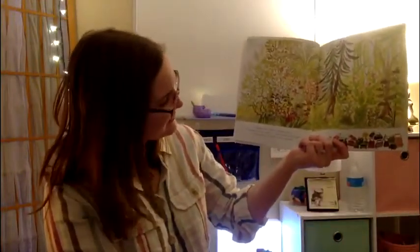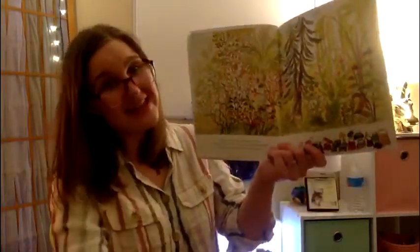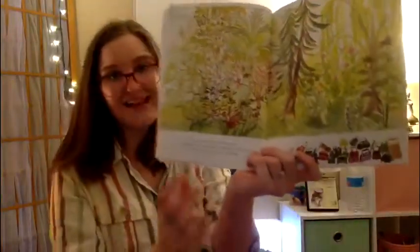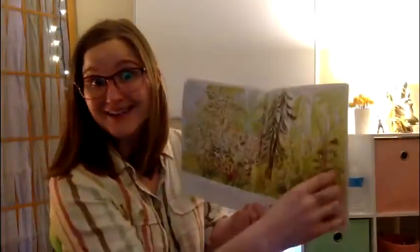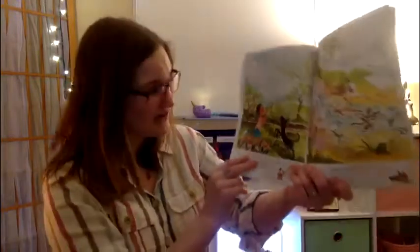Seeds often travel to faraway places. If seeds did not travel, too many plants would grow in one place. It would be very crowded. And look here, the illustrator actually uses these different suitcases instead of fruits to show us how crowded they would be together. She put all of these different plants up here on these two pages, all crowded together, because the plants aren't traveling enough. That's why they travel, so that they can be nice and spaced apart from each other.